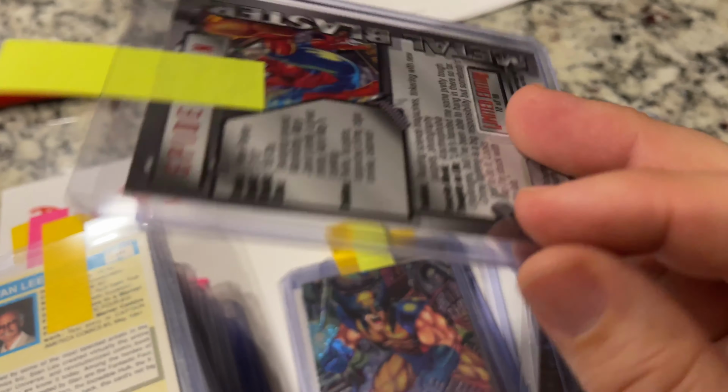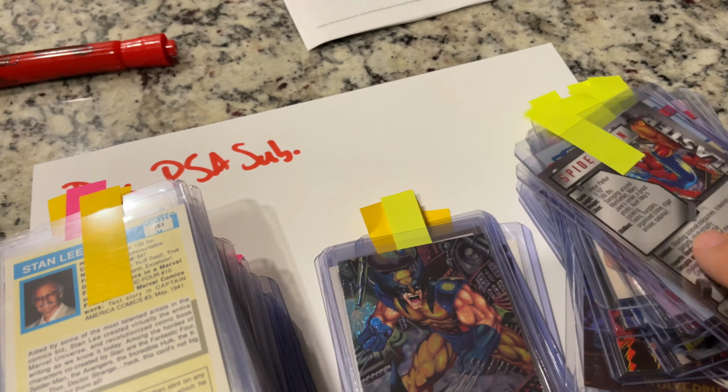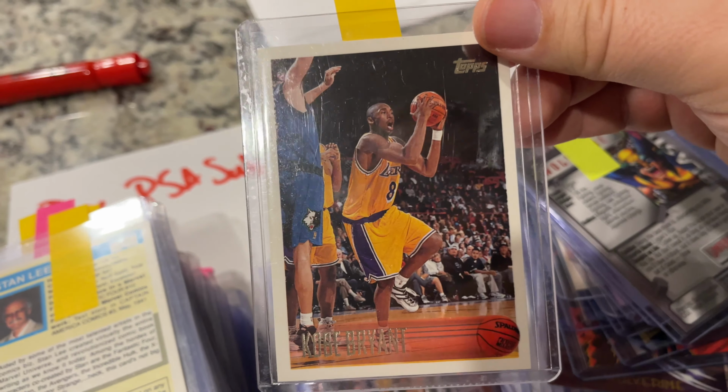Got these Metal here. These are Metal Blast, Spider-Man, Wolverine. Always love both these cards. And we've got some non-comic cards. We've got Kobe Bryant Rookie.